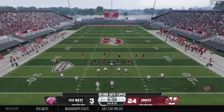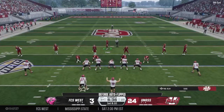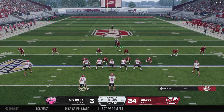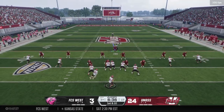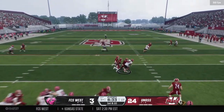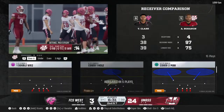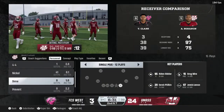So the River Toads make their way onto the field to open the drive. They're looking at a 21-point hole. There's still time to do some work, but there's also no time to waste. Snagged in the middle, it's Clark. And a good job of coverage by that defense, just a short pickup.